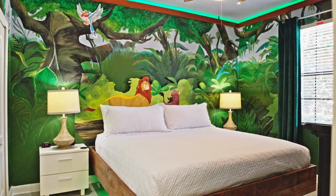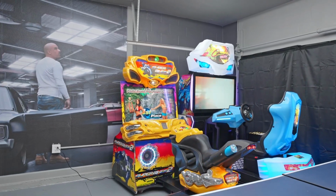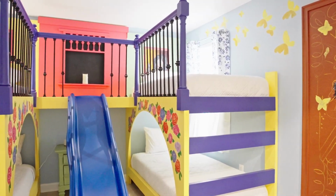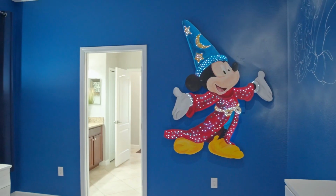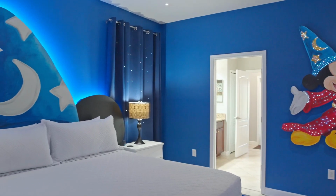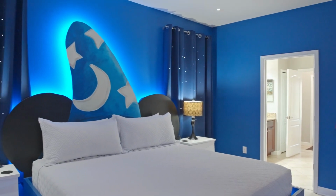Today we're going to be visiting this magnificently Disney-themed vacation home right here in the Champions Gate area and just minutes away from the Disney parks. Mickey's Mansion is a captivating Disney-themed vacation rental that offers a delightful and immersive experience for guests. Inspired by the iconic Mickey Mouse, the home is adorned with charming Disney-inspired decor and enchanting details throughout.